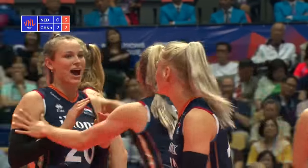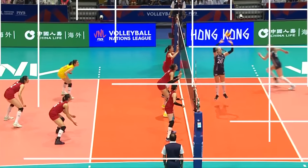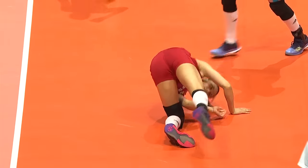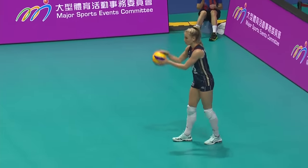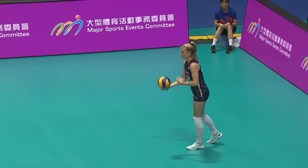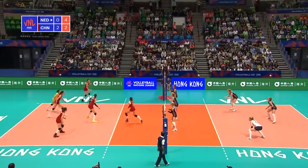Nicely turned by Demi Korova. Youngest player on court for the Dutch, just 18 years of age. And again, a nice slide around the back of the setter from the middle player. So once again, the Netherlands starting strong in a set, winning back the serve after that point.